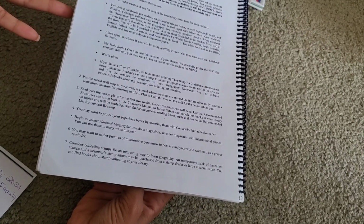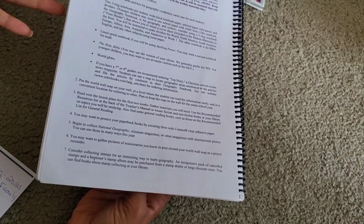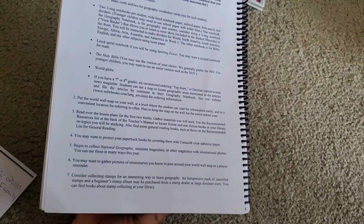And as well, we've already used this for my older ones, so we had it here. So it was a no spend. But this is what we're using. So I just talked for a second to give you guys a second to read this.